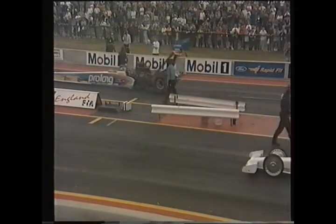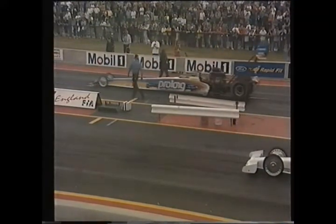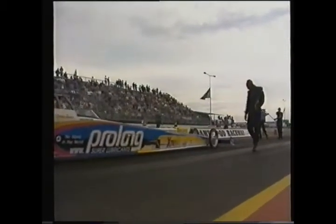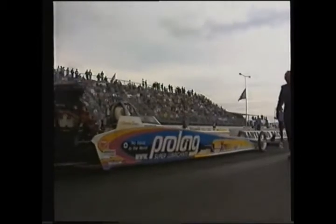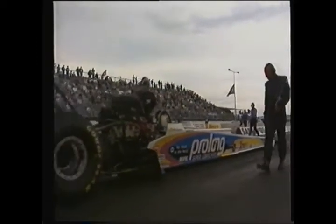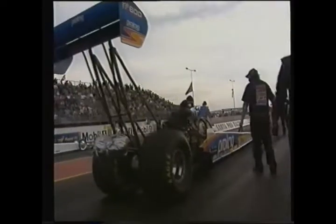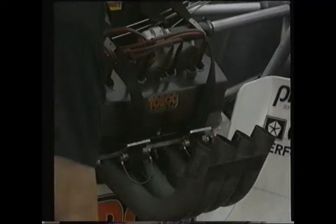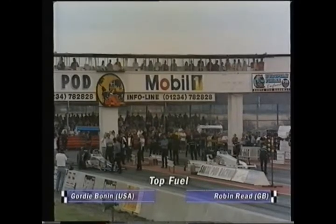We saw Robin Reed getting torched at the end of the track, but Gordy Bonin also had a lucky escape when he stripped the hub of the Top Fuel Dragster that we're looking at here, which could have sent him into the barrier. So both these guys are probably a little bit nervous. Well, luckily that problem was found just before the start of his bye run in the semi-final. So both cars now load up for bear, nobody giving anything to anybody else.